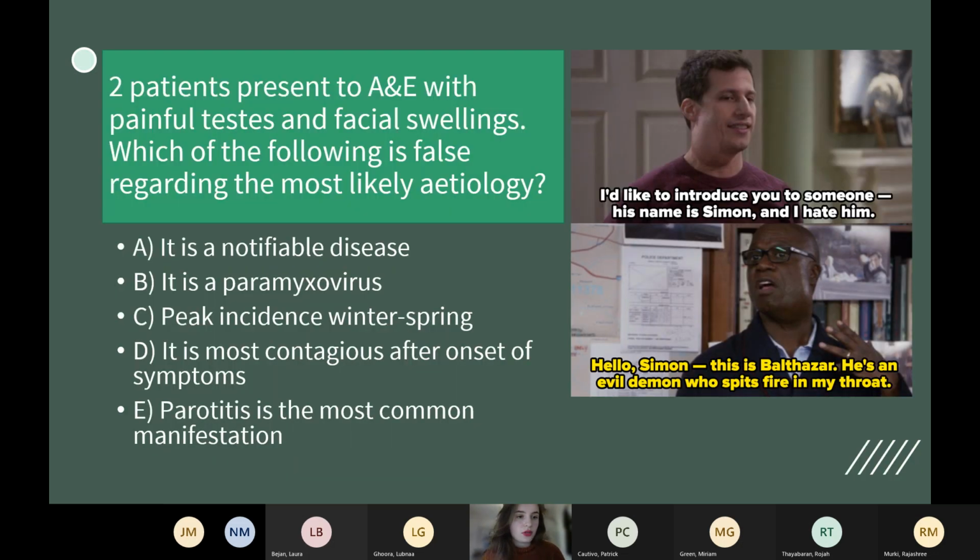Okay, so 2 patients present to A&E with painful testes and facial swellings. Which of the following is false regarding the most likely etiology? And if any of you are Brooklyn Nine-Nine fans like me, you'll know the etiology if you've seen this episode. So, A, it's a notifiable disease. B, it's a paramyxovirus. C, peak incidence is winter to spring. D, it is most contagious after onset of symptoms. And E, parotitis is the most common manifestation.